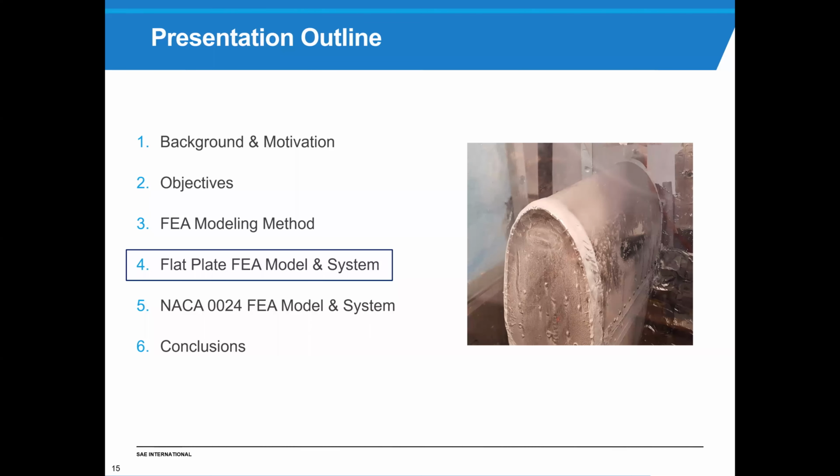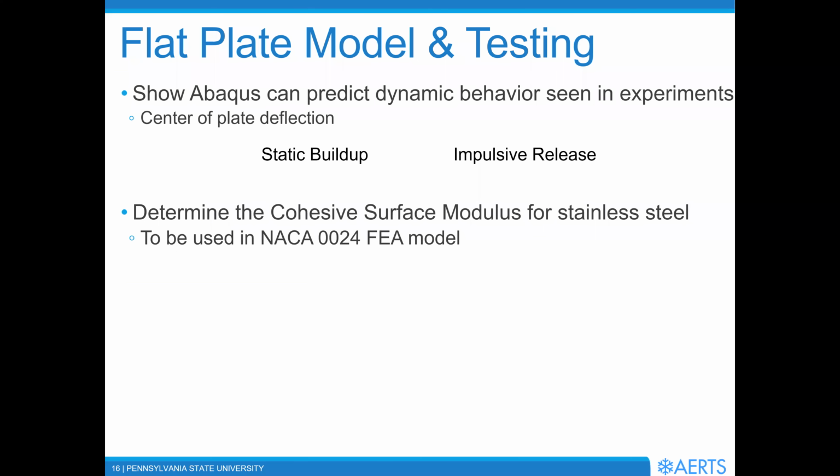So with that brief explanation of our finite element modeling approach and how we determine the properties required experimentally, we can move on to testing flat plates first. So as we have discussed, we're using Abaqus as our finite element tool, and we want to model not only the static buildup of the pressures under the airfoil, but we also want to introduce an impulsive release. So we want to hold the airfoil down until a certain pressure is reached, and then release all the energy to propagate ice delamination. So we also have to model impulsive behavior.